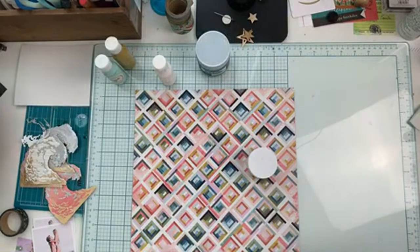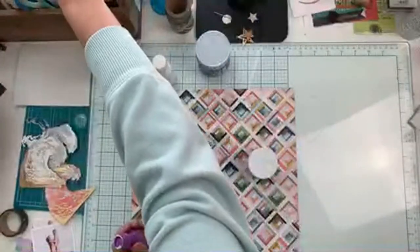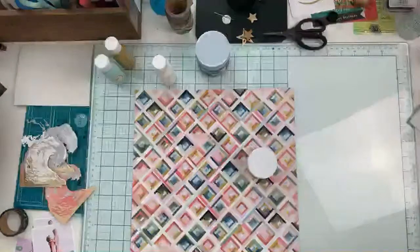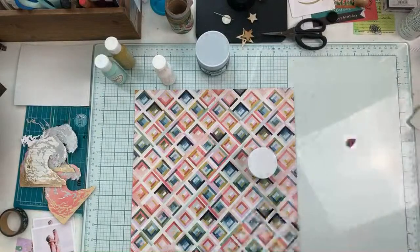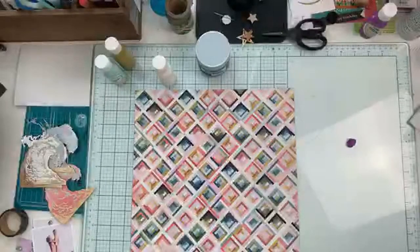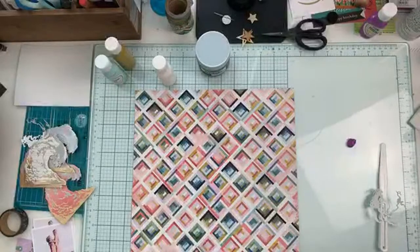Why is this not wanting to come out? Oh, I've got the little top still on, of course. There we go. Get that off. Okay. You can see there's a little bit of dried paint in there. Okay, perfect. There we go. And then, all right, why can't I get this open? Oh, sorry guys.